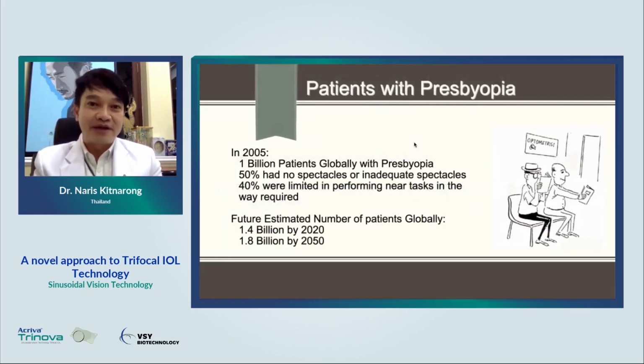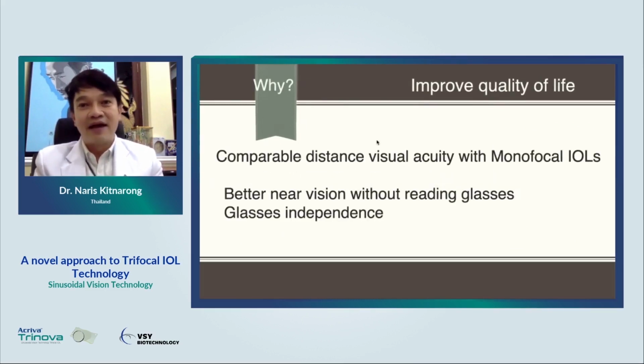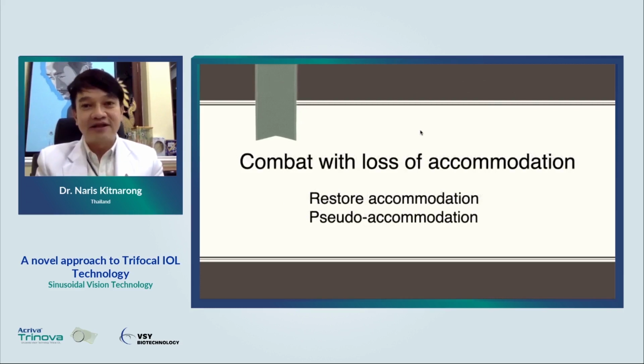So we have to fight presbyopia, because the incidence of presbyopia has increased from 1.4 billion in the year 2020, and it's expected to increase to 1.8 billion by the year 2050. That's why we have to learn how to use and get experience with premium IOLs, because they can improve the quality of life for patients after cataract surgery. The new lens technology has to be comparable with monofocal distance visual acuity, but also must offer better near vision without reading glasses, or glasses independence, and combat the loss of accommodation.